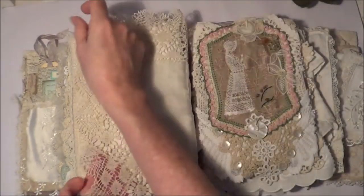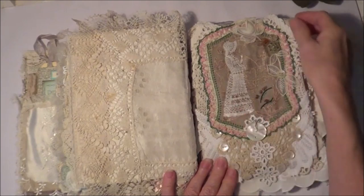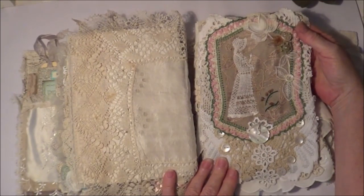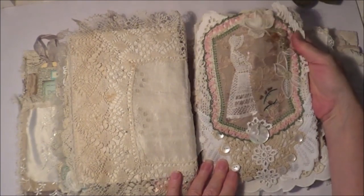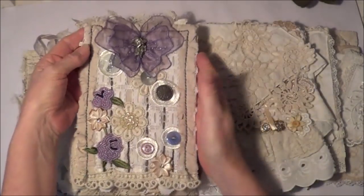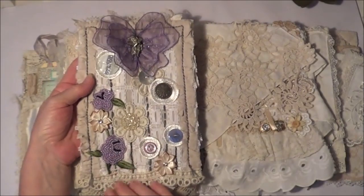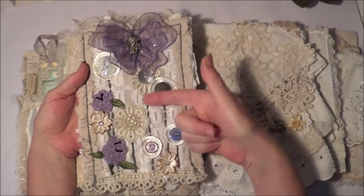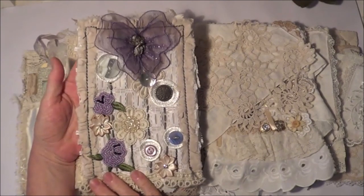And there's the other side of that beautiful doily piece. Oh, and the lady. Oh, it's beautiful. So pretty. Oh wow. Oh, I was wondering what this was, and it was some yarn that someone sent me, and I used it to make the stalks of the flowers. And then these lovely applique pieces.